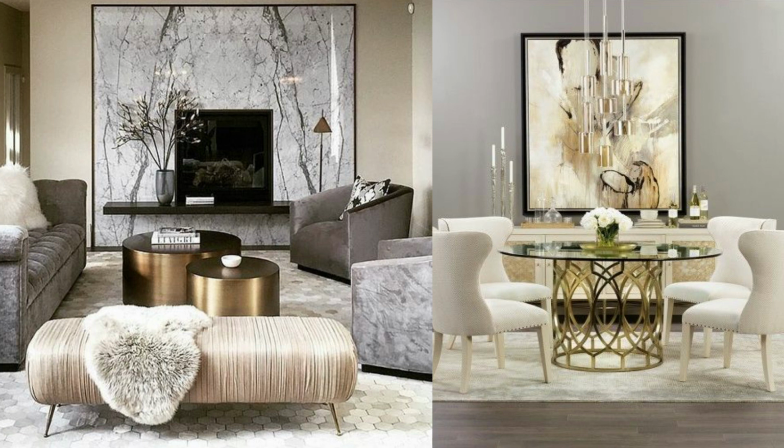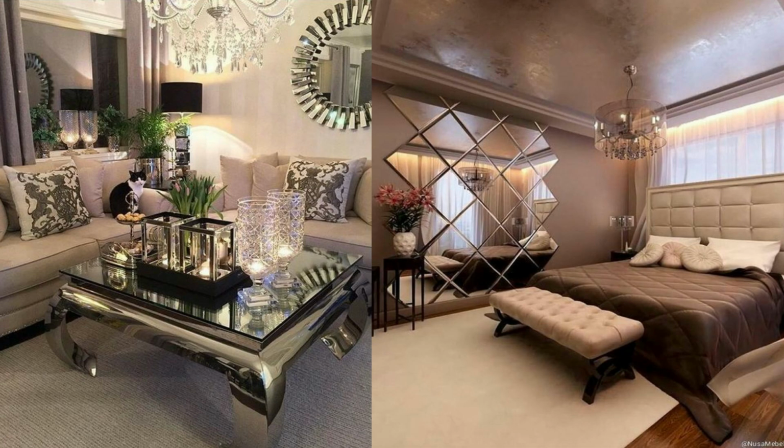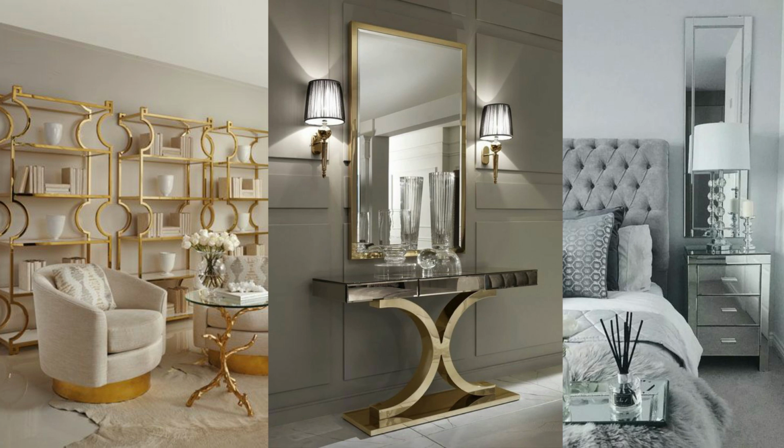This is usually quite a luxurious aesthetic, and you might want to add things like sparkly side tables, oversized mirrors, crystal chandeliers, glitzy wall art, and all that stuff. It's usually a little over the top but super beautiful and just gives that feeling of elegance and luxuriousness. So if you love this particular style, go for it, and your space will definitely look amazing and everybody who walks into that space will always be wowed.